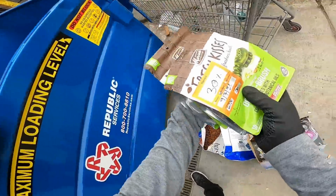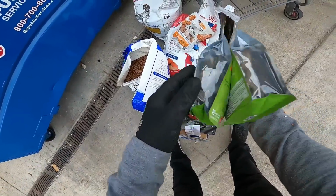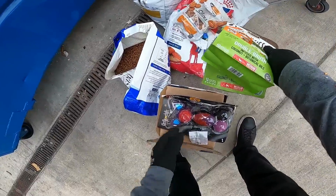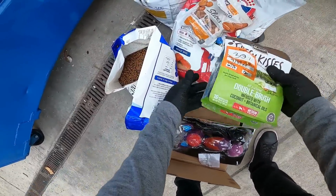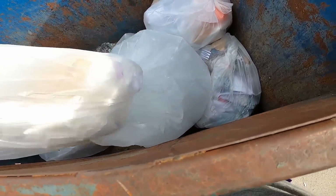Sometimes we see these dumpsters full of dog food. So I mean, you could even scoop it out and get it like that. But you know, it's better when it's all packaged up nice and neat for you.